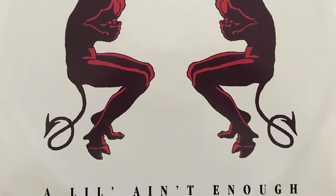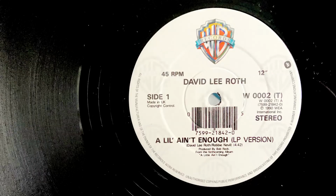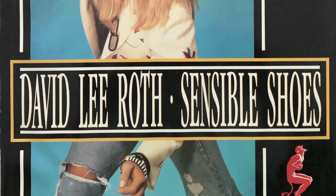1991, we get A Little Ain't Enough. This has the B-side, Baby's on Fire, and then it also has Tell the Truth, which was on that album, but this is the blues remix of Tell the Truth. And the back, with this album, you kind of stuck with this devil motif. A lot of the early promotional materials just had that devil on them. But kind of cool. A Little Ain't Enough. Cool video.